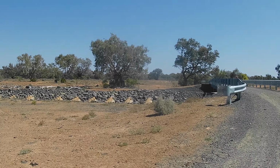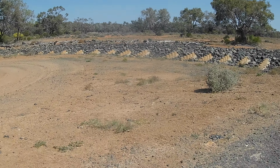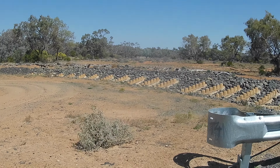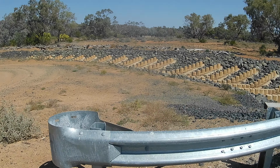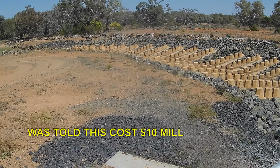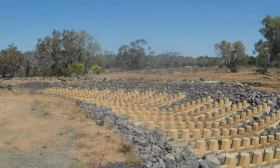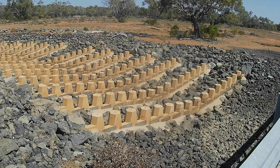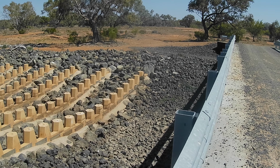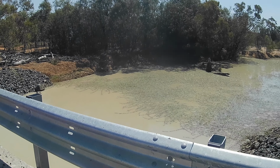I just found this bridge here, this beautiful new bridge, with what looks like the fish traps at Brewarrina. They put all these flow stoppers, whatever, in the bottom. Very strange. Don't normally see that. Might be to slow the water down. On this side is just water, like a billabong.